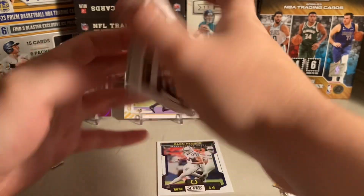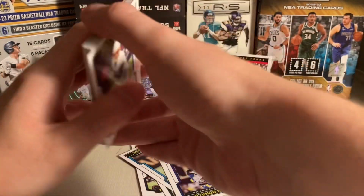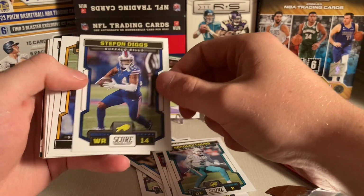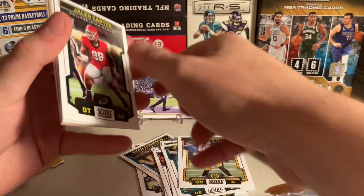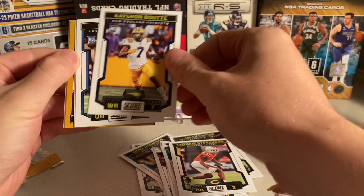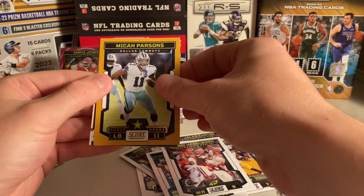Alec Pierce, Chigozie Okonkwo, Jones, Thompson, Aaron Donald, Williams, Pacheco, Higgins, George Pickens, Bradley Chubb, Diggs for those, cool, Kenny Pickett, now in his second year, Jalen Carter, rookie, oh my, more upside down cards, Tyreek Stevenson for the Bears, Kayshon Boutte, Max Duggan, rookie, Jaden Hazelwood, and Micah Parsons Gold.